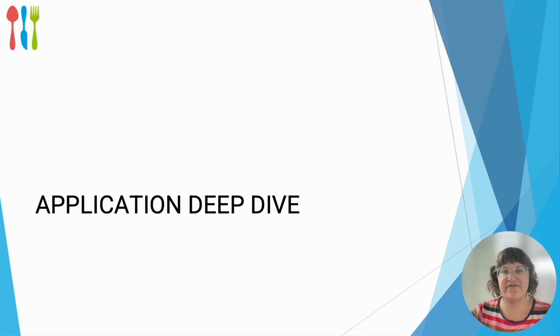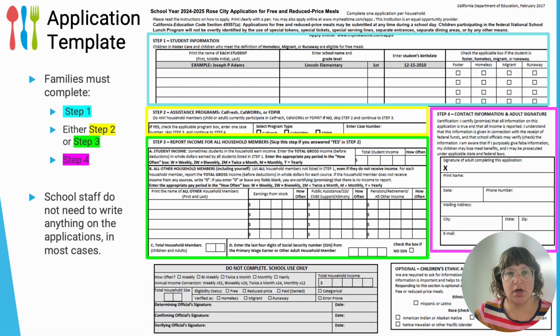All right, so now we're going to dive into the California application in detail to make sure that you're familiar with all the different parts and pieces and what's required in each of them. So the template looks like this. It has 4 sections or steps that families are required to complete. They actually only need to complete 3 out of the 4. They need to complete step 1, either step 2 or step 3, and then everybody needs to complete step 4.